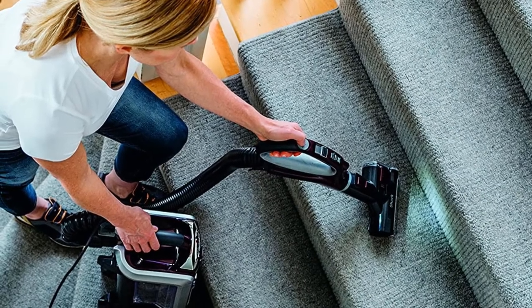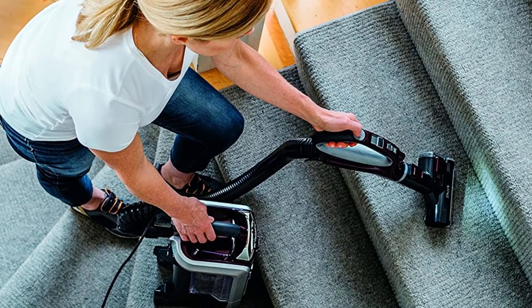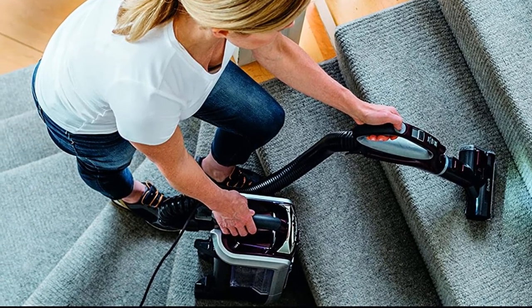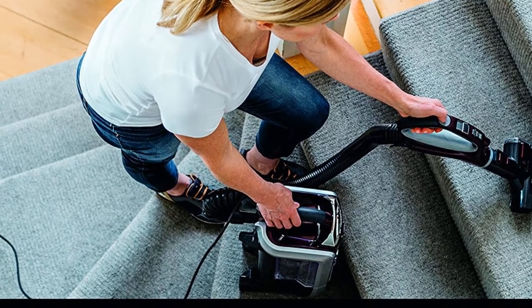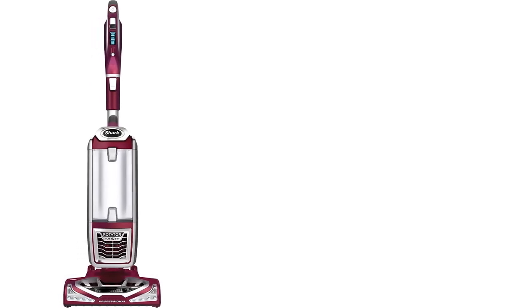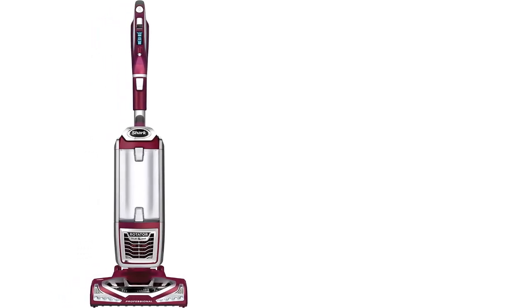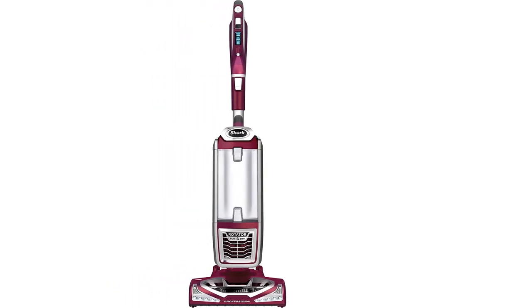Also, the model is equipped with a great tool for hard floors that easily deals with particles of larger and smaller sizes. The V10 also comes with a small dusting brush for cleaning computer keyboards, furniture, and car interiors, with the help of small bristles. Especially keyboards are a pain to clean, so we appreciate that feature very much.